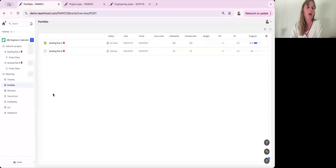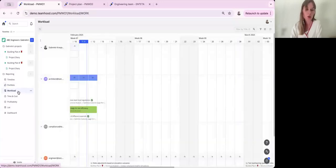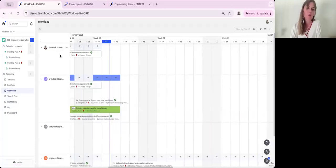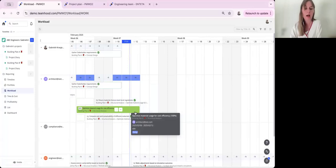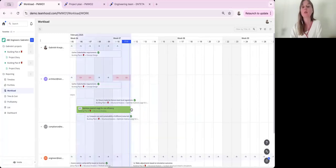So earlier I mentioned that we don't want to burn out our functional teams. So we could use the workload report to manage the workload of different team members. In this case, let's have a look at our architects. The architects are currently working on this item here, optimize material usage for cost efficiency. You can see that they are doing 8 hours of work every day, which is fine, manageable. Now, if we give only 4 days to complete this specific item, you can see Teamhood automatically highlights this item, and that the architects will be overworking themselves, and we should still give the 5 days to complete the specific item.